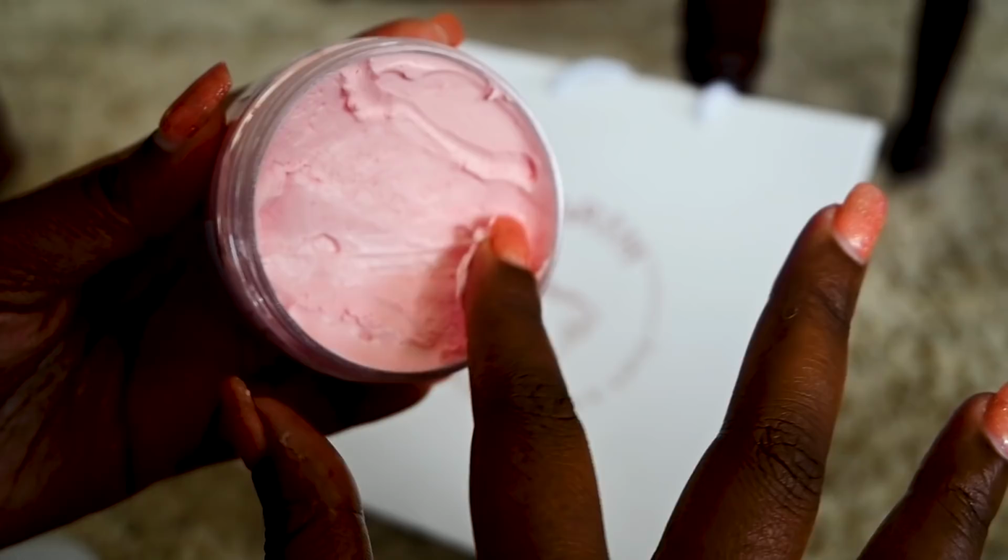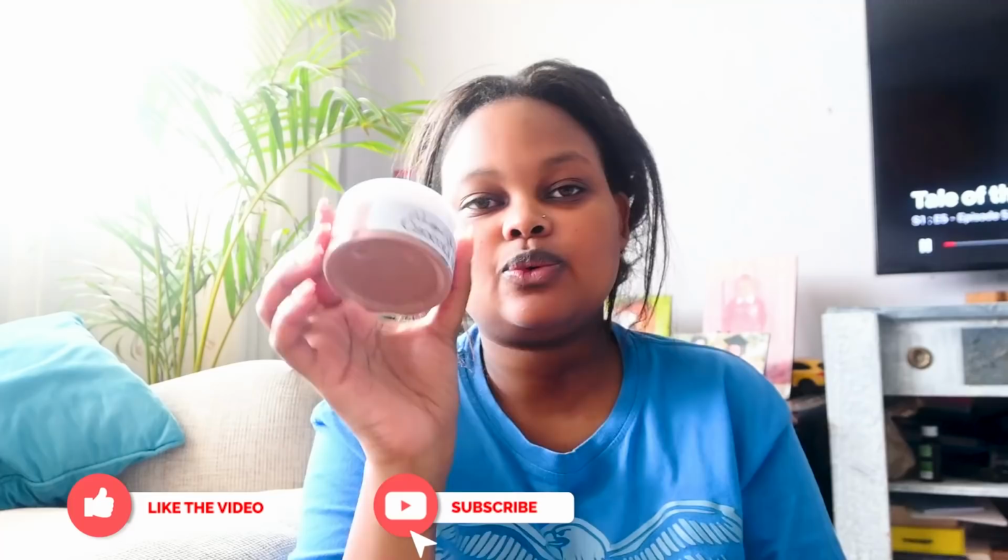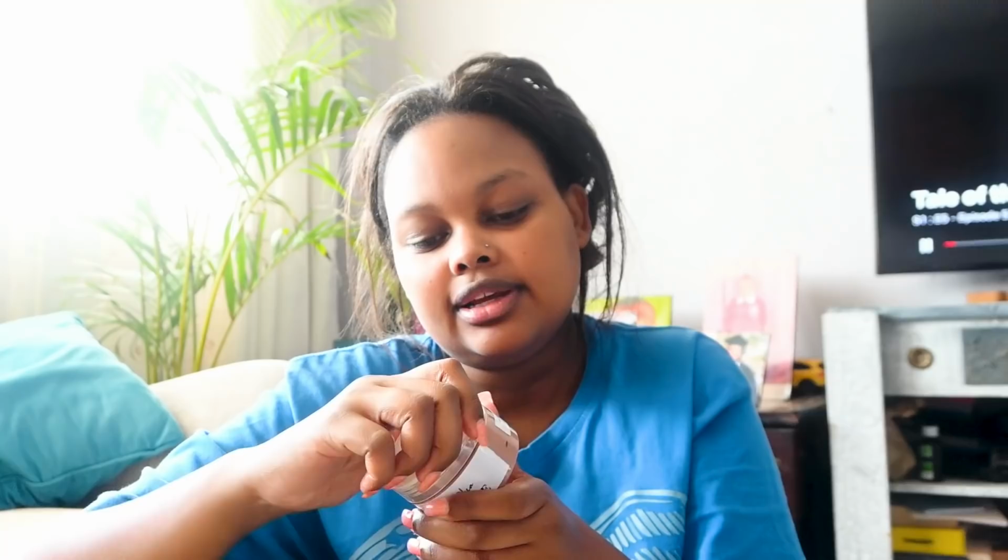The next thing that we have is whipped sheer chocolate. It looks like a chocolate milkshake. Oh, same texture. Love the way it smells. West African shea butter, coconut oil, yellow castor oil, vitamin oil, fragrance, and mica.